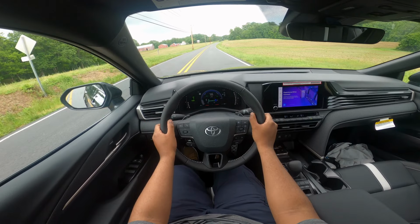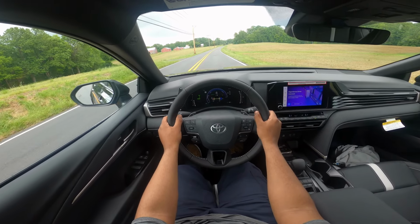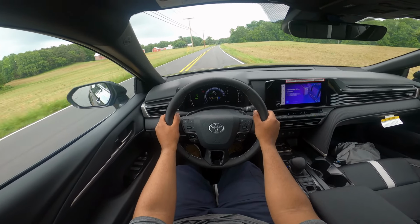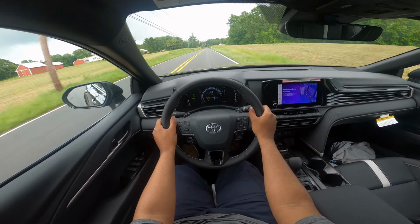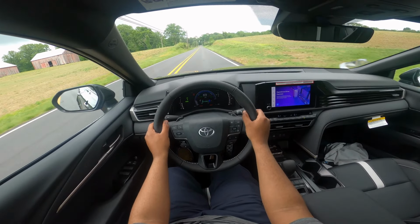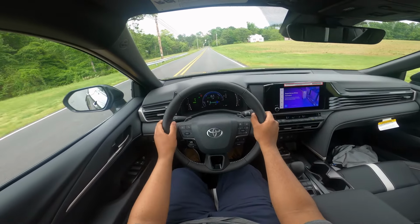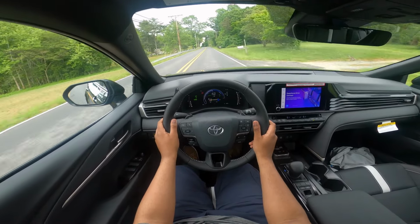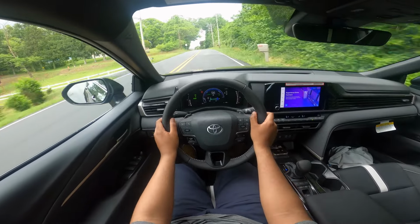Now we do have to try a quick acceleration, as stated, 6.5 seconds to 60. So let's go. And that's more than enough acceleration on a daily basis. Keep in mind, you're getting 46 mpg combined. Yes, that's a huge improvement versus the last generation. I'm talking about the 2.5, not even the hybrid system last generation.